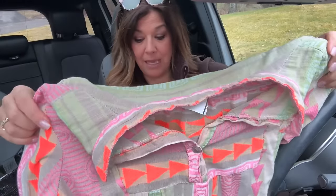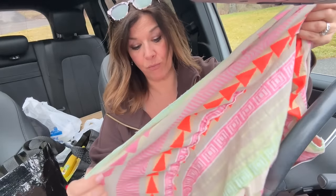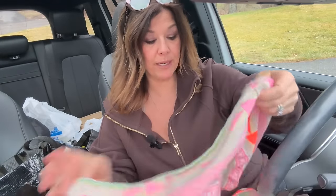I'm not sure about the size. I took a chance on this because I really love the colors for the spring and the summer. I think it's beautiful. Let me know if you would have picked this up. 100% cotton production in Italy.